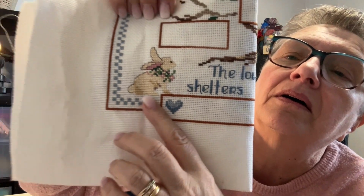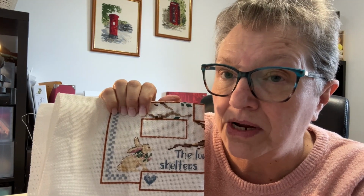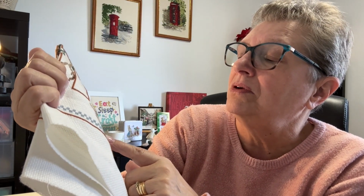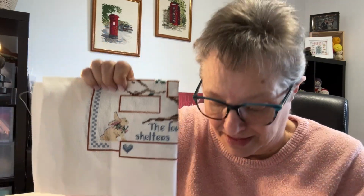And again, with this one, I really had to sit and read because I started working on the rabbit with my 2 strands of thread. And then I realized, and you might be able to see it down here, this is where I started with 2 strands of thread before I realized I was supposed to be using 3. This whole thing is done with 3 strands of thread. And I thought, I'm not ripping all that out. So what I did was I took a single strand and went over the top to make it look like 3 strands. So, but again, that's what I mean.